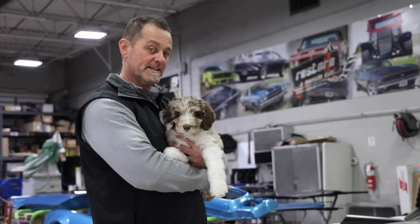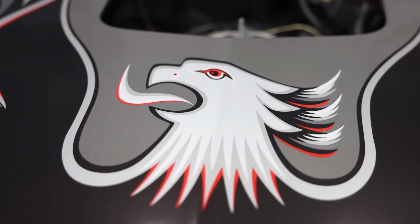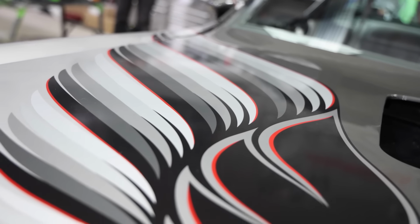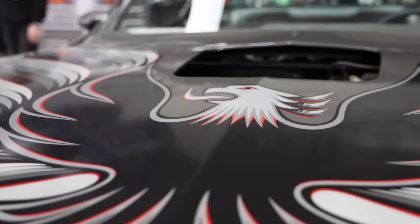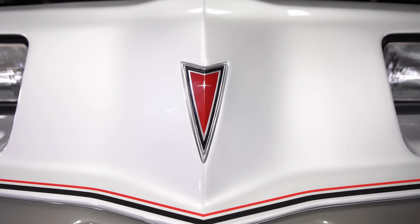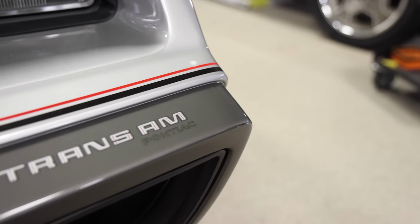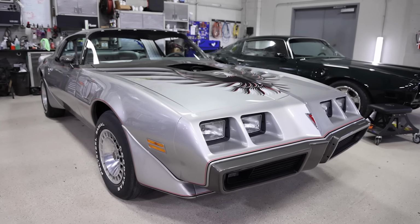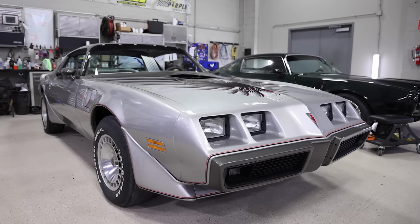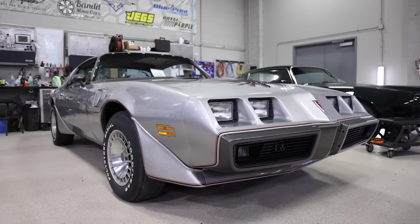We got Mike's 79 10th anniversary 4-speed car. We did a complete paint job on this car. Ryan just finished getting it all wet sanded, polished, full decals, and the car is looking really good. This was a low mileage car that we decided to give a complete repaint, and it's coming along really good.